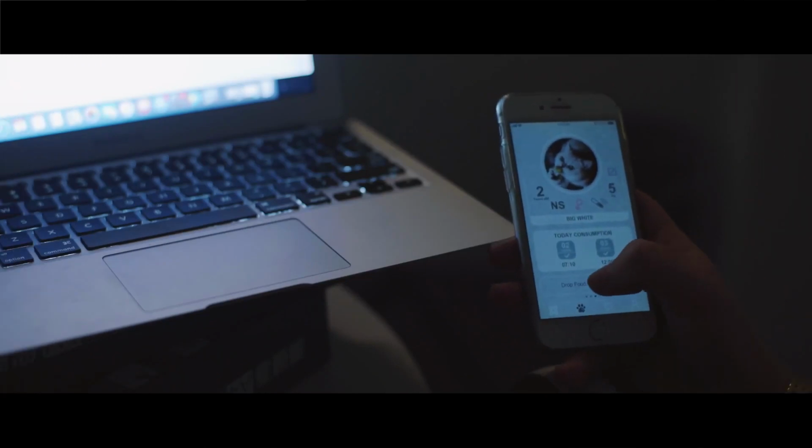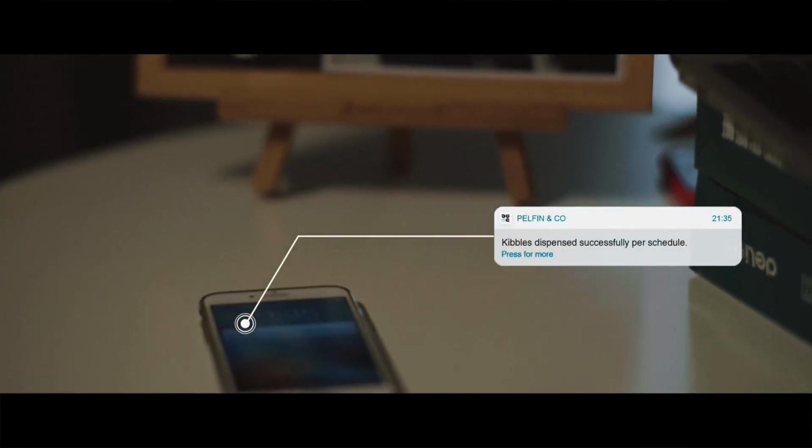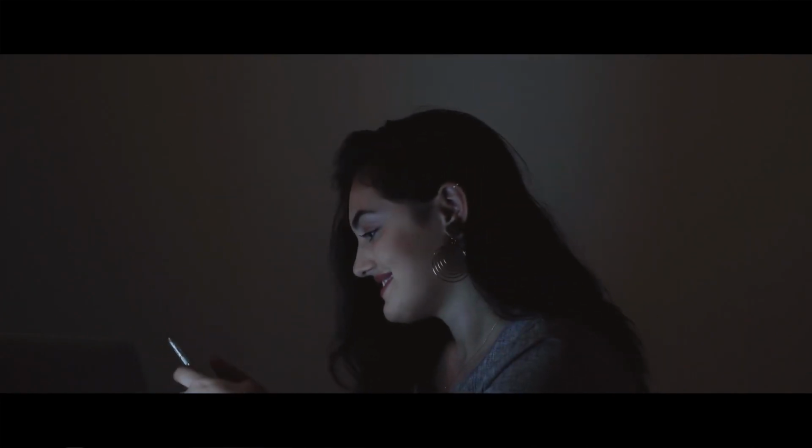You can also control the device from our app. Q1 gives you a statistics report of daily and monthly feeding totals. We can also easily check the feeding status and modify it if necessary.